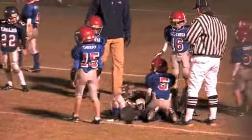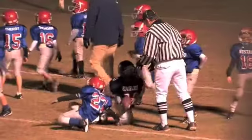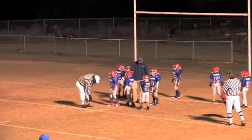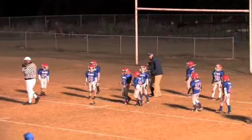He picks up about a yard. And let's see who else. I saw one other player there. Number 18, Ben Murphy, also in there. Oh, and number 27, Andrew Tillman in there on the tackle. So nice gang tackle there by the Rebels. And that's going to bring up 2nd down. 2nd and a long 4.